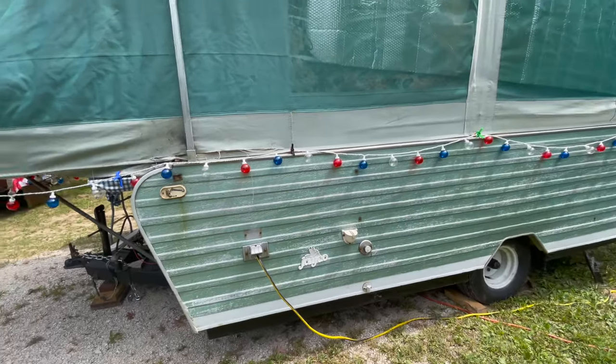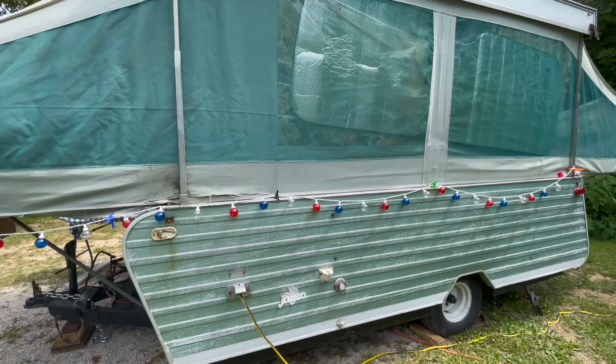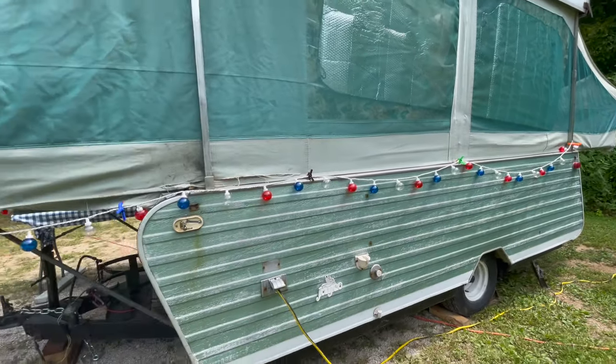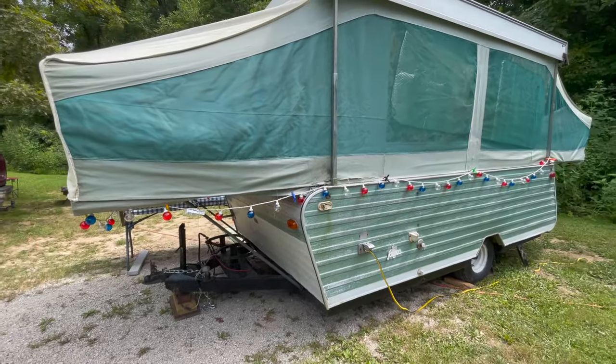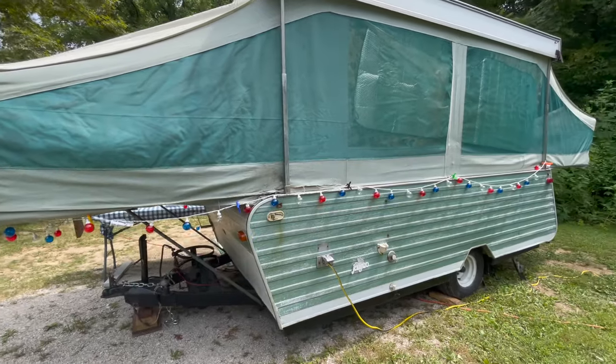Brand new in 1972. Oh my gosh. They took it on family vacations. They took it to Niagara Falls. Mount Rushmore, Yellowstone, Florida. They were only allowed to be on the beach for 15 minutes in Florida, so they didn't get sand all in the camper. And I mean, everything's original. It's amazing.